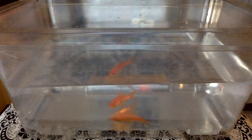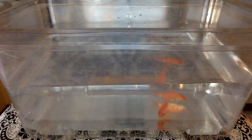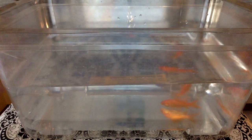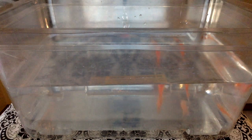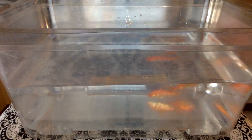Now, the one that's moving fast, that's Goldie. The one that's moving right there, with his wings and he's going backwards, that's Wiggles. His wings, his fins. So this one is Wiggles. I don't know if you can still see them. And this one is Goldie.